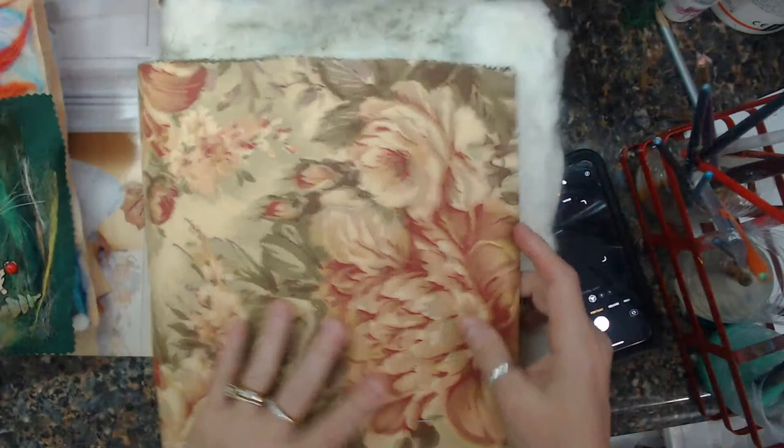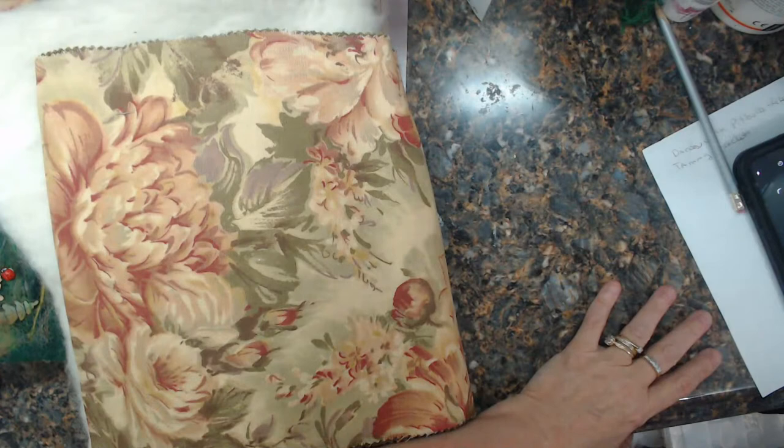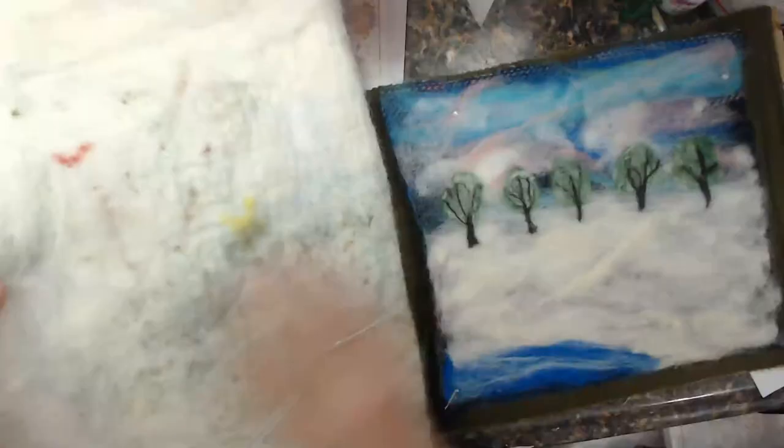So this is my fabric journal. And all of my felting pictures are going to get to go in it. And these are some that I've already done. I did the fox, and it's on a video. It took two videos to do it, and some after hours time.